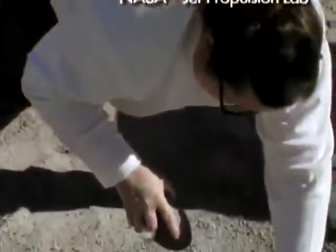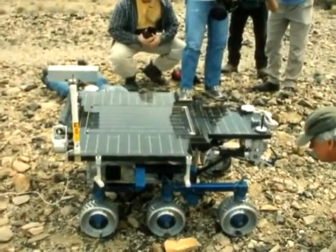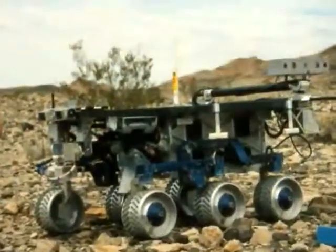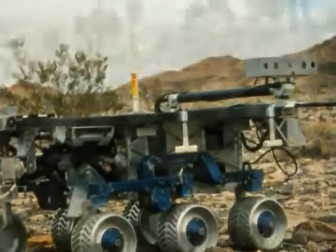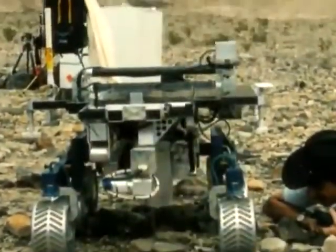In addition to that, we have a number of agencies that use the facility, and of course Caltech has brought out their Mars lander for testing here in the East Mojave. The terrain in the East Mojave is similar to the terrain on the surface of Mars, and they bring the Mars lander out to test it and refine it and make sure it's going to work.